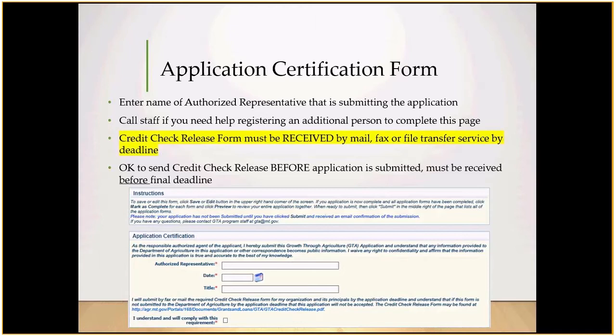Then you need to make sure, again, we talk about the credit check release form and have a checkbox for that. So that must be received by the deadline. So before November 1st at 2 p.m., that must be received. So usually say when you're starting your application, get this part done and over, submit it, and don't wait till the end.